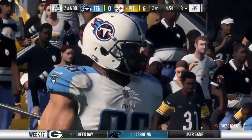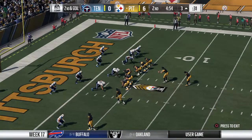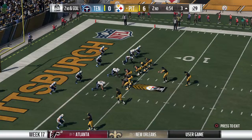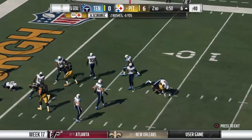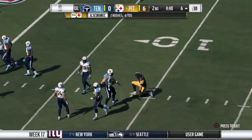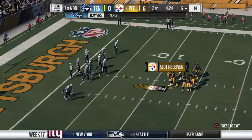Surprised that wasn't a run? I am, and you know I'm old school. I want to run the ball on 1st down in this situation because 2nd down, that gives me an option of running play action and maybe throwing it. They go option right on 2nd and goal. That is not going to be any help as they dump him behind the line of scrimmage.